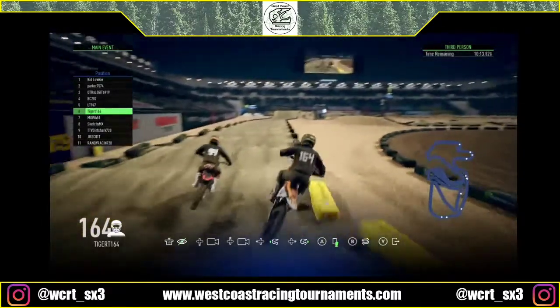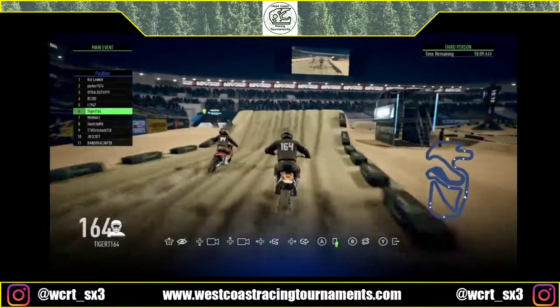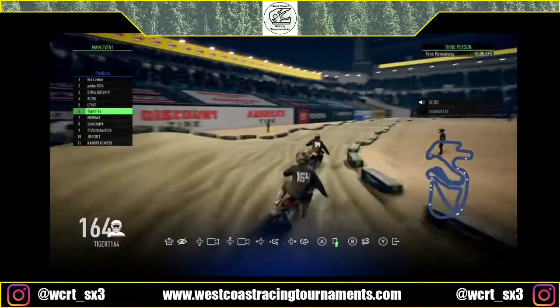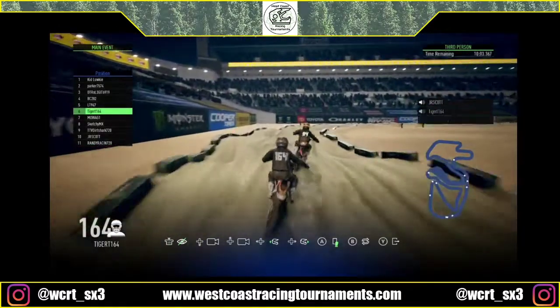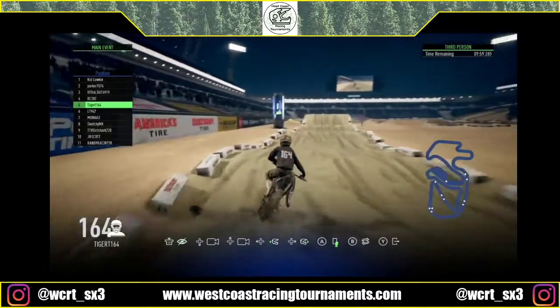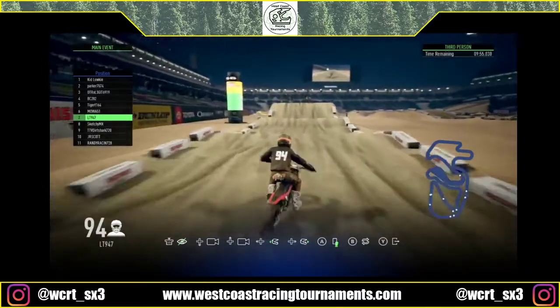LT947 though a bit wide in the sweeper. Those guys coming together in the air. Moa 51 a few bike lengths back. LT947 getting a little bit sideways in the rollers. He manages to save it, but he goes off track and gets reset.